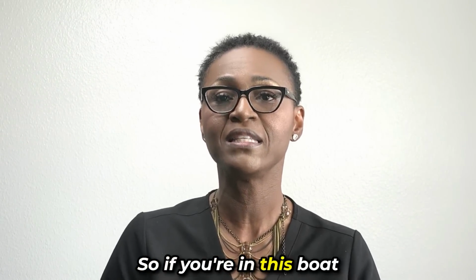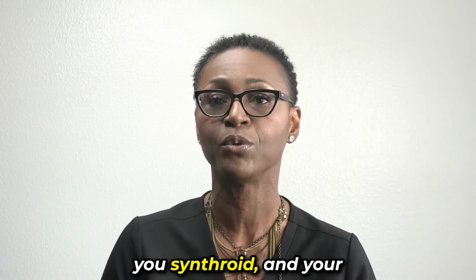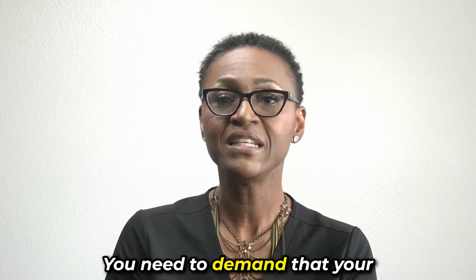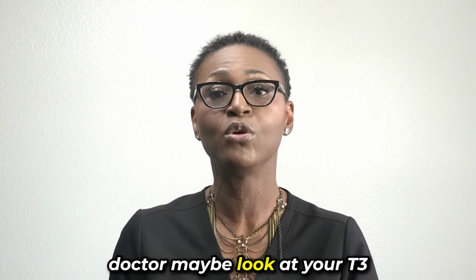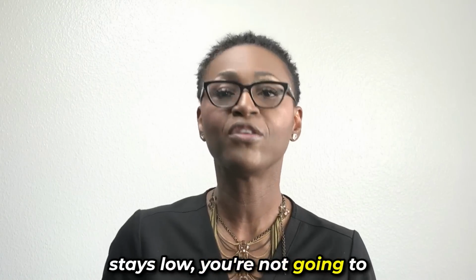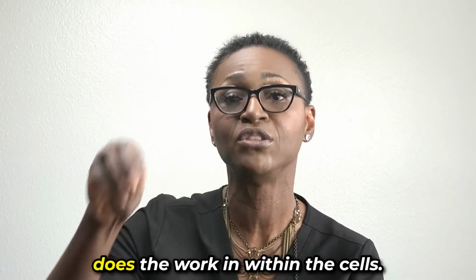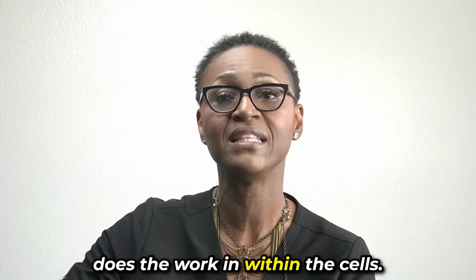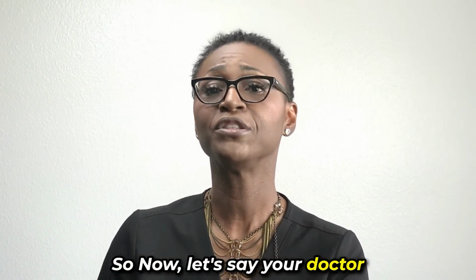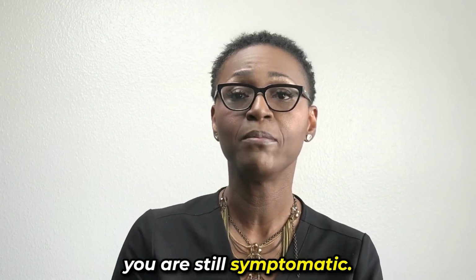So if you're in this boat where you've been going to the doctor, they gave you levothyroxine, they gave you Synthroid, and your symptoms are not improving, you need to demand that your doctor maybe look at your T3 level. Because if your T3 level stays low, you're not going to feel better. Because the T3 is the active thyroid hormone that actually does the work within the cells.